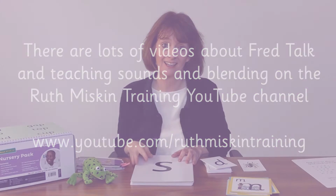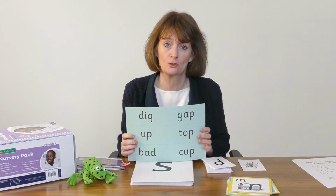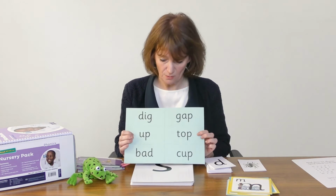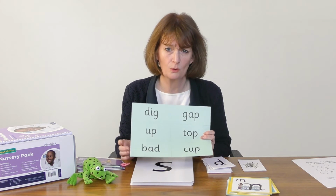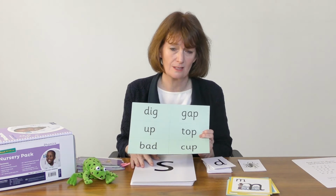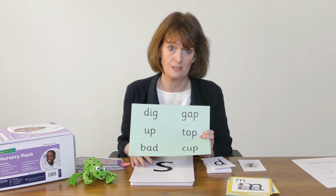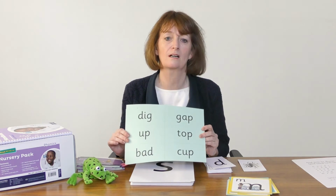In the nursery pack, there's also a set of nursery green word cards for you to use to teach children to blend the sounds together to make words. And the green words are words that are made up of only those sounds which you will have taught the children using the speed sound cards that we saw earlier, the set 1 speed sounds, and so are completely decodable. And I've selected a few of the green word cards here.